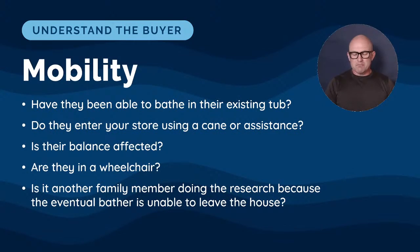But the main thing, if you can memorize this, is that you are selling a mobility aid first, and really for everybody, the best walk-in bathtub is the bathtub that gives you the greatest ease of access. If you can remember that, you'll do well by your customer.